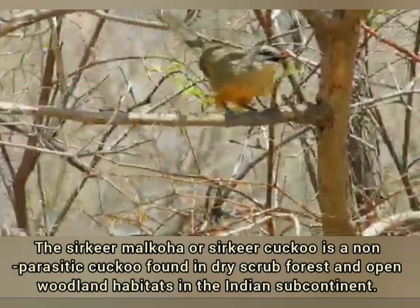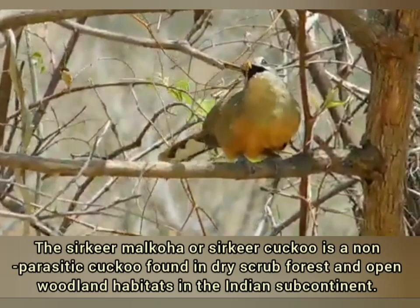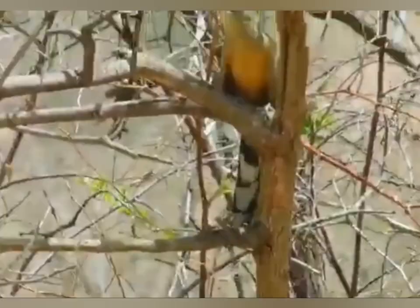The Sirkeer malkoha or Sirkeer cuckoo is a non-parasitic cuckoo found in dry scrub forest and open woodland habitats in the Indian subcontinent. They forage singly or in pairs, mainly on or close to the ground, creeping between grasses and bushes, often on rocky habitats where they feed on small lizards, insects, and sometimes berries and seeds.